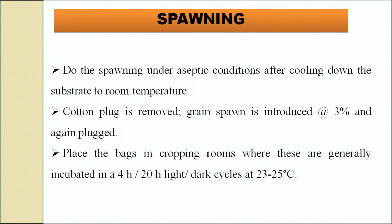After this, you put the bags in an incubation room and maintain the temperature at 23 to 25 degrees centigrade. You keep the light on and off, with a 4-hour light and 20-hour dark cycle. In that case, the whole spawn run occurs in the bag, and the whole substrate gets colonized by the mycelium of this fungus. This is the inoculation I showed you in earlier slides also. After that, you put the bags in the incubation room, as I told you just now.